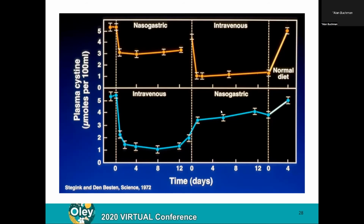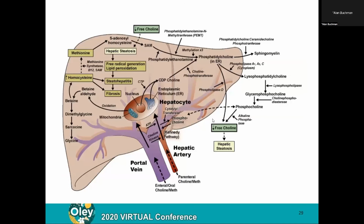So what happens is when you eat, nutrients are absorbed through what's called the portal vein from the intestine, and they go through the liver and they get metabolized. But when you get your nutrients via parenteral nutrition, the first place they go is the heart, then the kidneys, and back around to the liver. So metabolism for these nutrients is quite different.